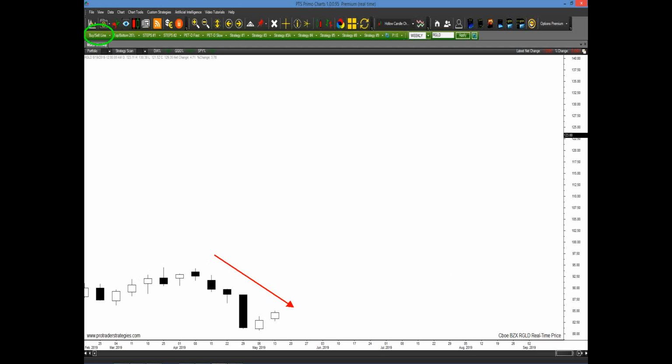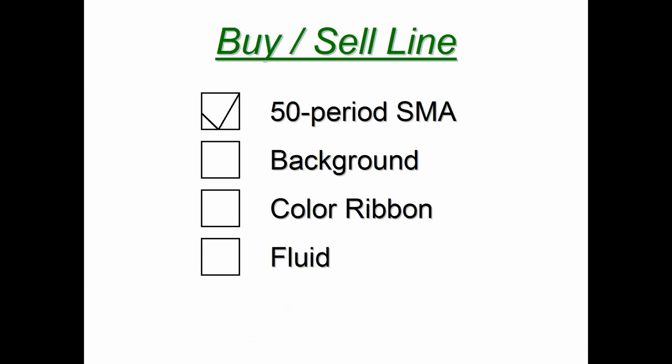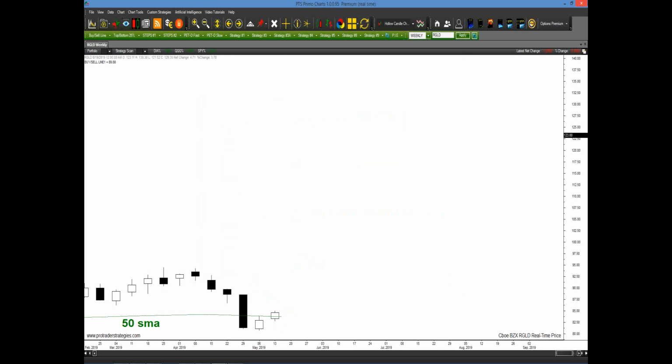Now, as we apply it here to RGLD, the same process. It makes no difference just because it's a weekly chart. We have the 50-period moving average, and guess what? We've had 2 closes below, followed by 1 back up above. Remember, we need 3 to 5 closes below to tell us that the overall trend is down. This is not enough. And on top of that, we think there's a buy signal.